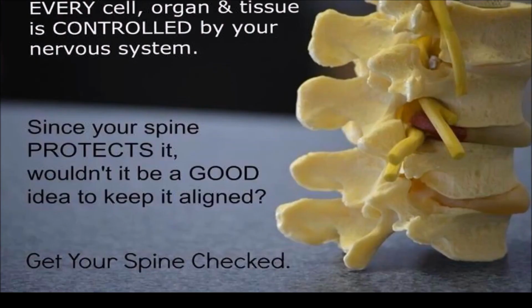Every cell, organ, and tissue is controlled by your nervous system. The spine is important. It protects it, right? It's a good idea to keep it aligned. I'm going to add, it's a good idea to keep it strong and strengthened.